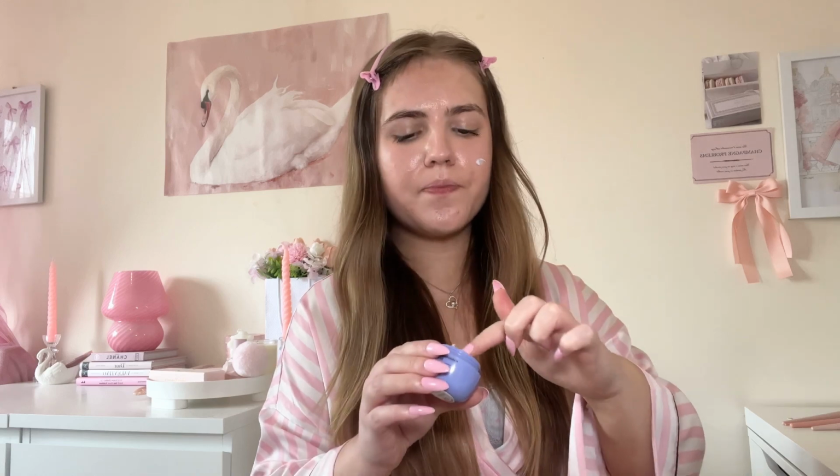Off with the Tatcha cream. This one is the dewy skin cream. I just feel like it will give a nice little glow. I feel like definitely part of that really glowy makeup is down to skincare prep, so I want to make sure my skin is nice and hydrated. I mean, you can already see the glow this moisturizer gives.